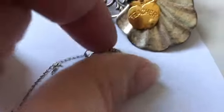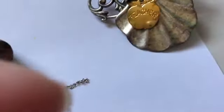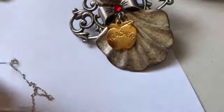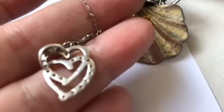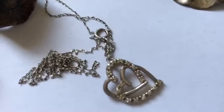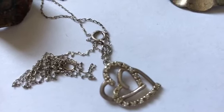This is sterling, but it's got a knot that even I was not able to get out. The knot is right up against where the pendant hangs on it, and I just can't get to it. I cannot get in there at all to try to get it undone.